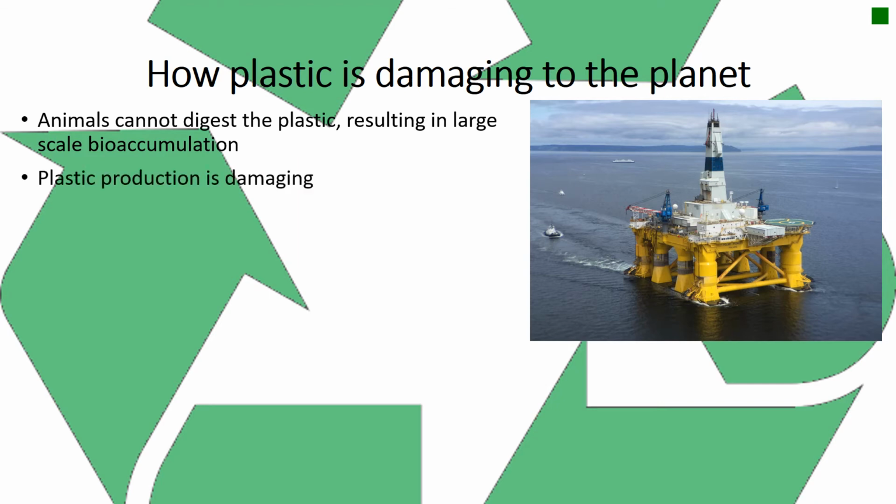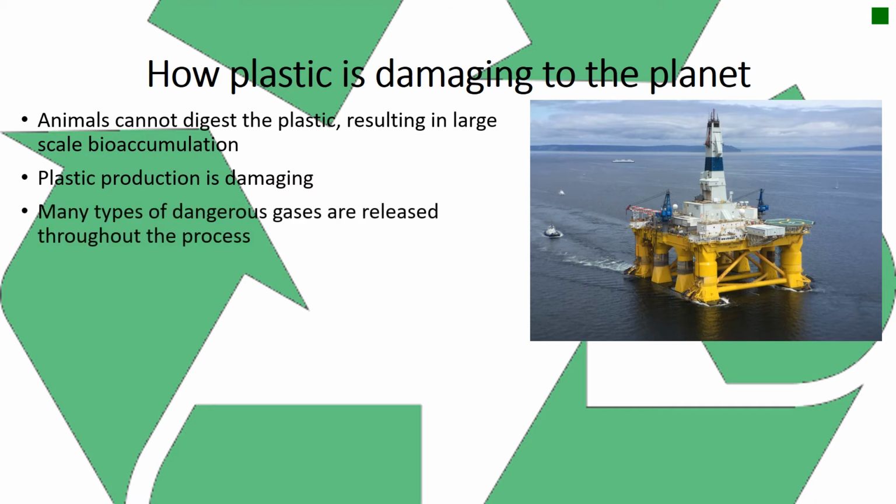The plastic product isn't the only damaging part of the process. The actual production of plastic has many damaging effects. For example, many harmful gases are released in the production when the polymers are being constructed, when the raw material is being extracted, and in the transport in between. Since almost all plastics are derived from petroleum, large amounts of energy are required to extract and process the crude oil to turn it into useful plastics. Even though the recycling process consumes energy and emits gases, it is far more sustainable to recycle plastics rather than create new plastics.